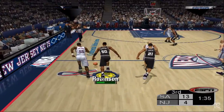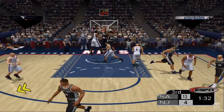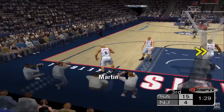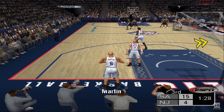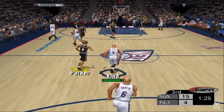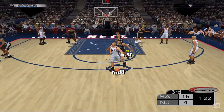The Spurs have the ball. They're 2 out of their last 6 from the floor. Sit down with authority by Robinson. Robinson was going with the dunk all the way. No hesitation. Pick him up. Kidd brings it up. He's 1 out of his last 4 from the floor.